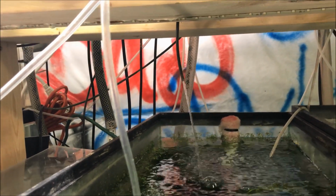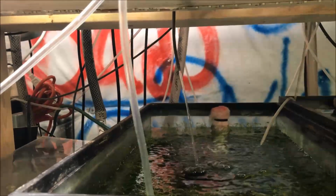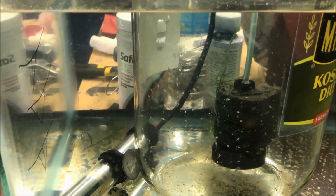Good morning, fishy folks, and Happy Water Change Wednesday, special event. Wednesday? What is Wednesday? My latest batch of spawn.